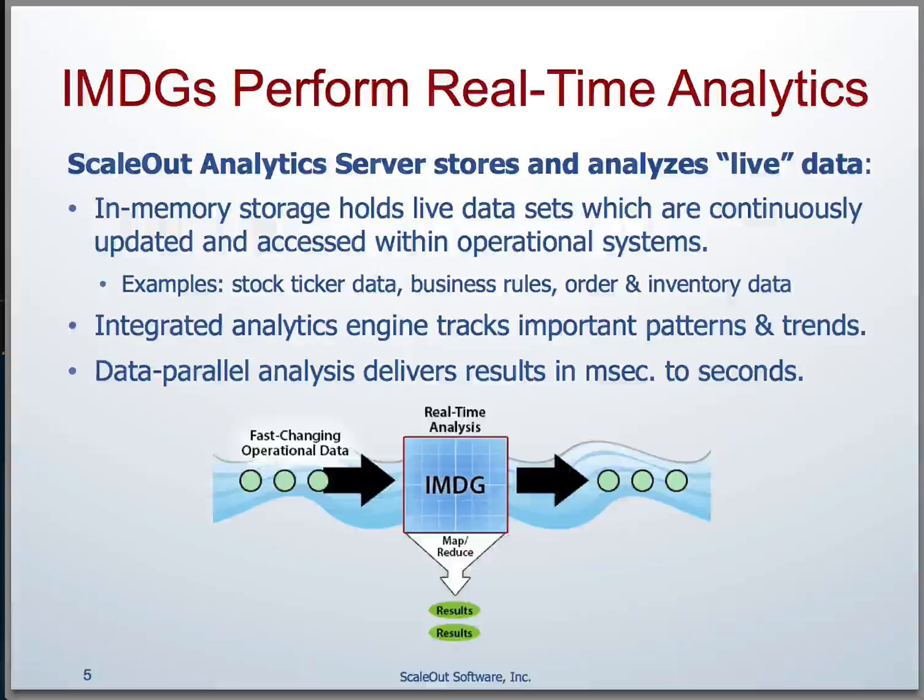All right, so let's go to slide 5. We're talking about applications that perform real-time analytics on live data. And that's really where this technology is a different scenario than what you would find with typical Hadoop MapReduce applications. Using in-memory data grids, we can store data that's changing very rapidly within operational systems.